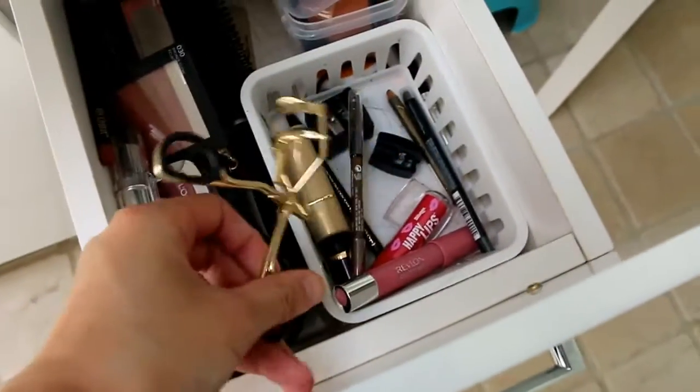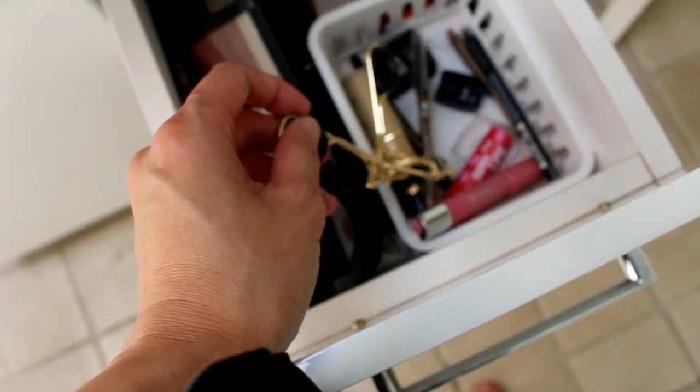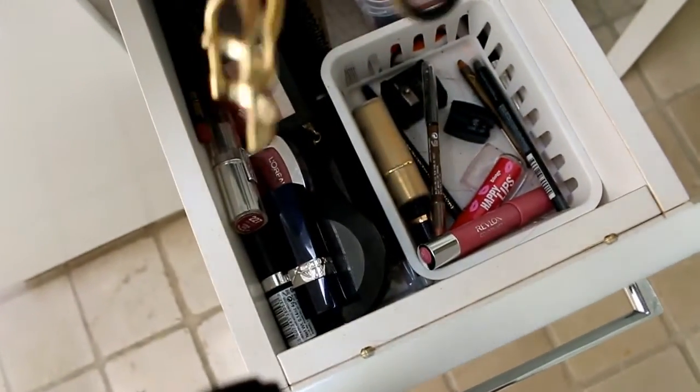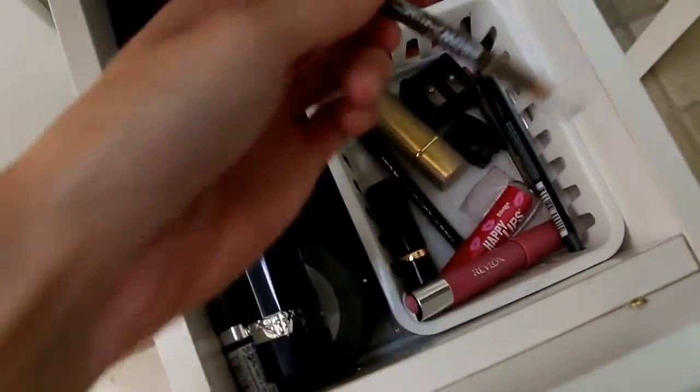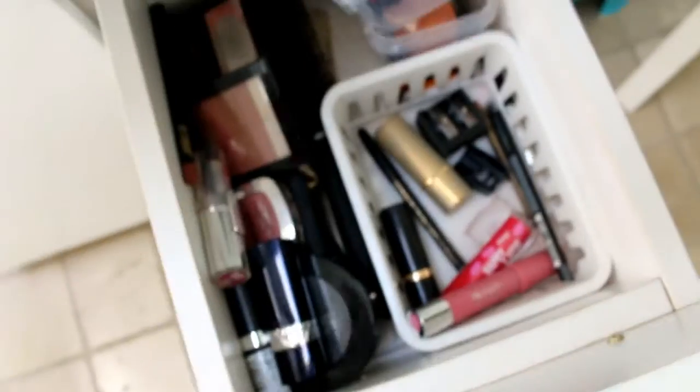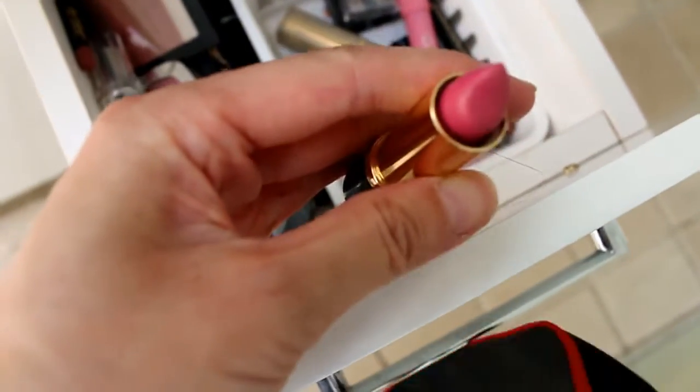Eyelash curlers, these actually, the metal just really stuffs up my eye, so I'm going to get rid of those. I always get a reaction from those. That's another brow pencil that I don't use. Peony. I don't use that one, so that can go.